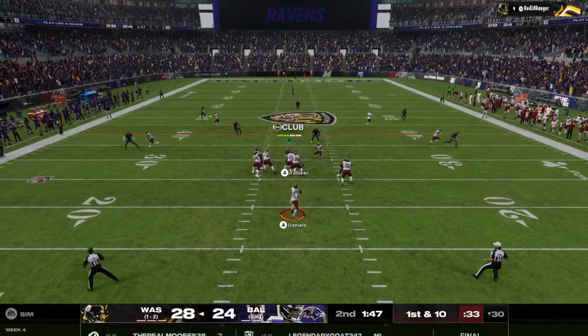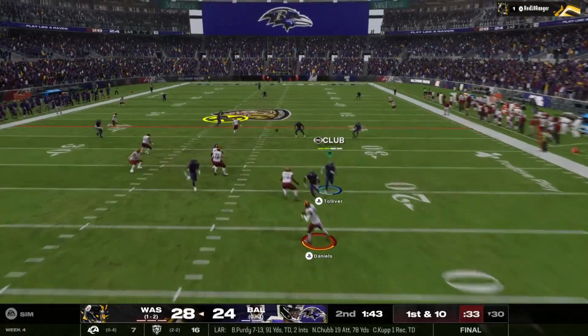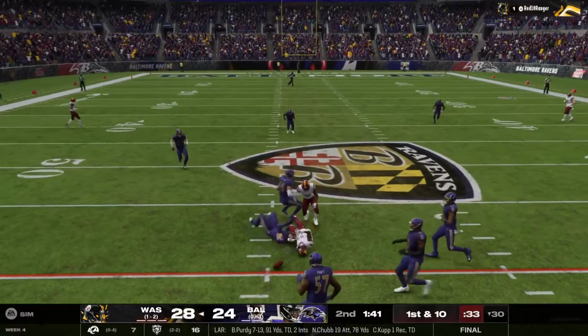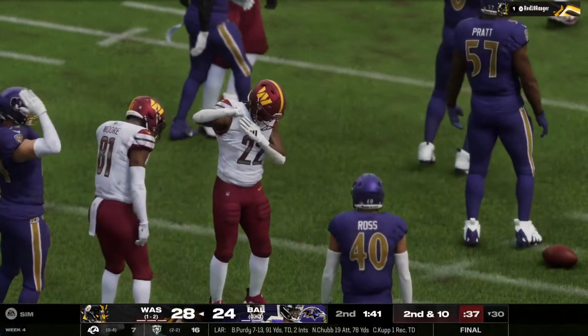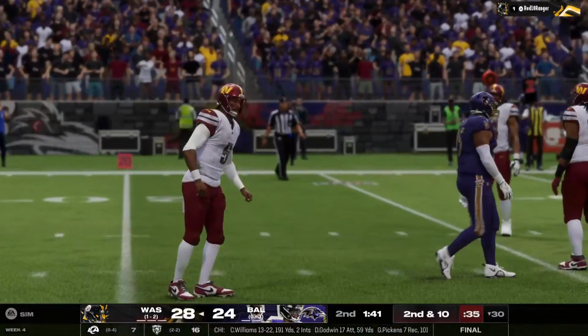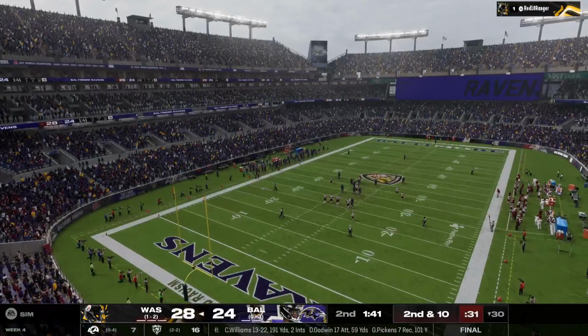Daniels now going to look to throw. And he can't hang on through the contact. It's incomplete. What a good job defensively to meet him just as the ball was arriving. And it'll be 2nd down.